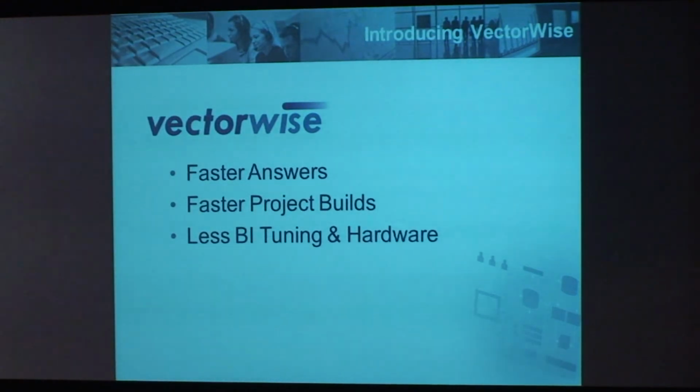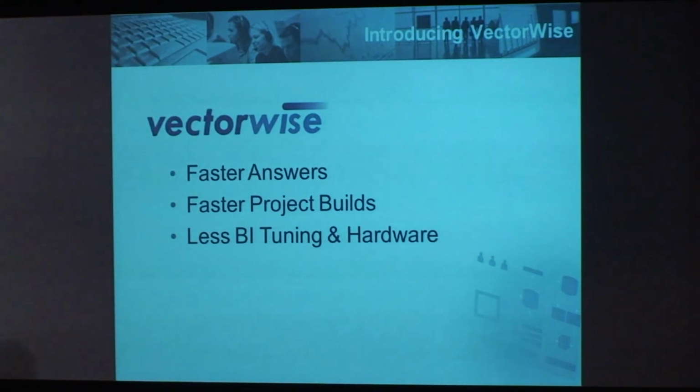So how can this speed benefit your organisation? Well, as Mike alluded to today, we're entering an era where users expect instant results. Can you imagine going into Google, typing in your search, and it taking minutes or hours to return the results? It just wouldn't be acceptable. So why is it acceptable for our BI application? In an era where that instant response is required, Vectorwise will deliver that to their users.